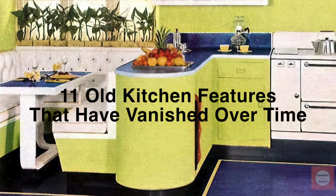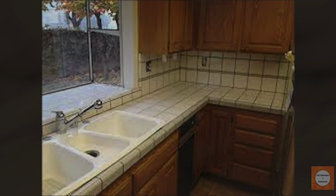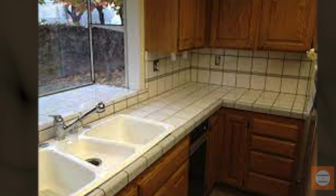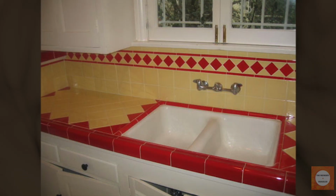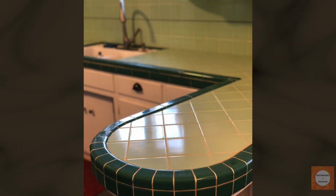Today we take a look at 11 old kitchen features that have vanished over time. As you prepare breakfast, your hands glide over the colorful tiled countertop. It's a rainbow of durability, each tile telling a story of spills wiped away and dough rolled out. The grout lines form a grid, a testament to an era when kitchens valued both function and flair.